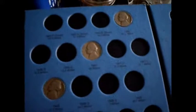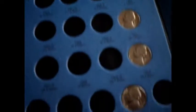Decided I'd show you my books one more time. That's the first 1938 to 1961. Not a lot of spaces yet. This is the second one, 1938 to 1961. This is the first 1962 to 1995. Yeah, as you can see.